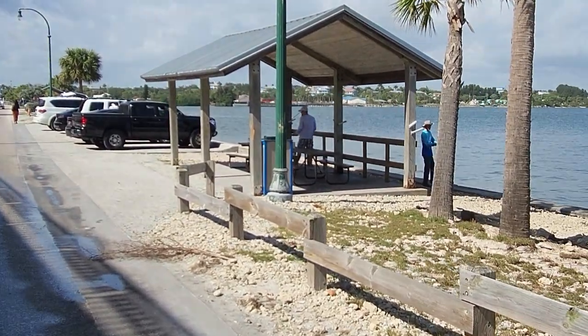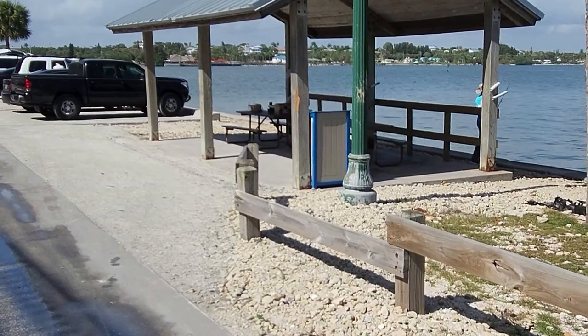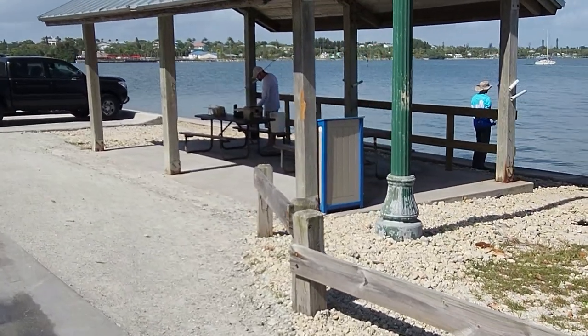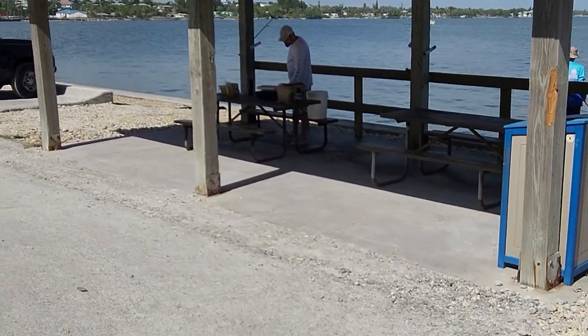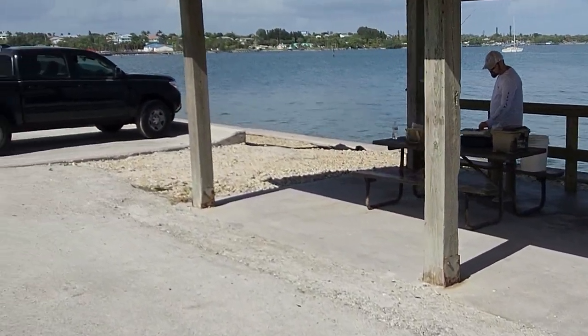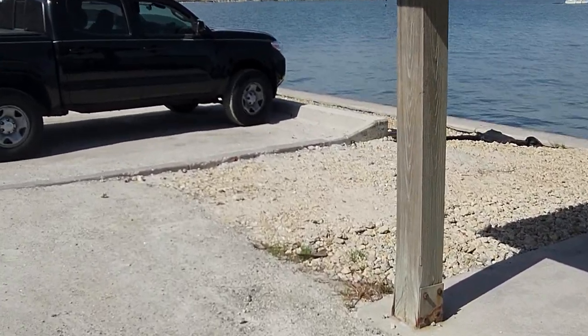Let's see. Coming up to another small pavilion. I knew there was one that did not have a grill. This one has no grill. Let's see if it's numbered. It should be number 9. Let's try to get a shot in the front.